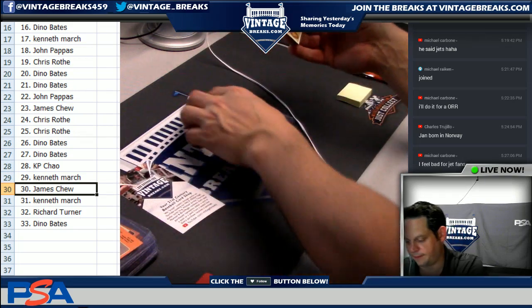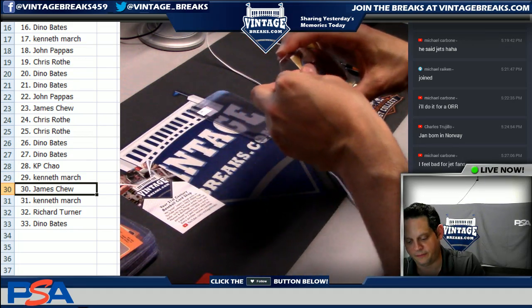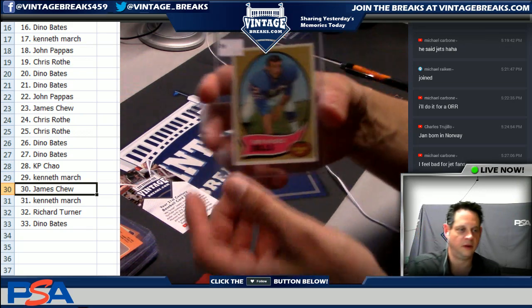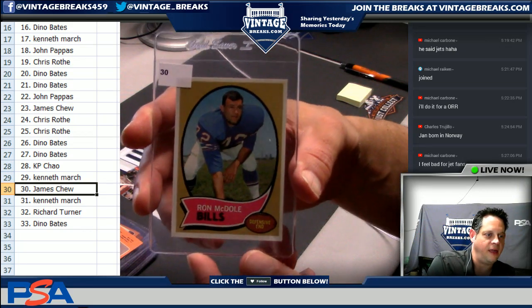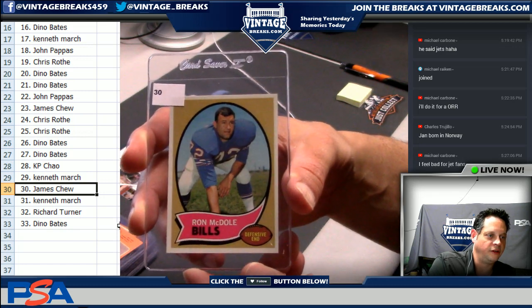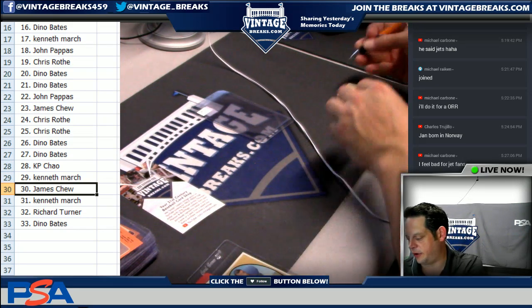Gorgeous. Were you happy with that pickup? Wow. Look at that. Last card in the pack, Mr. Ron McDowell. Gorgeous. Very well centered. Jim will grade that for you.